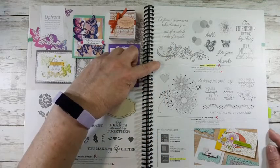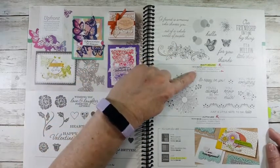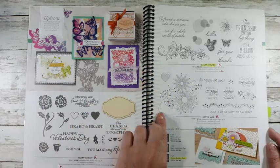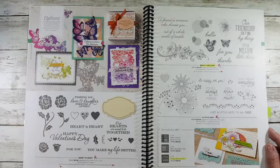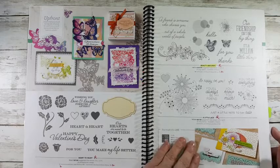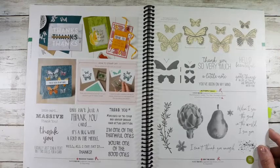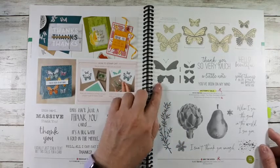So let's see. So here, Beauty Abounds is retiring, along with the Butterfly Beauty dies that go with it. The little lace is retiring. The stitch lace dies right here that cut out these things, that's not retiring though, so that's sticking around. All right, Massive Thanks, that stamp set's retiring.